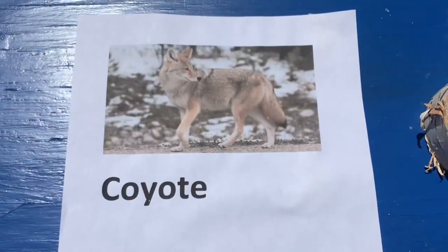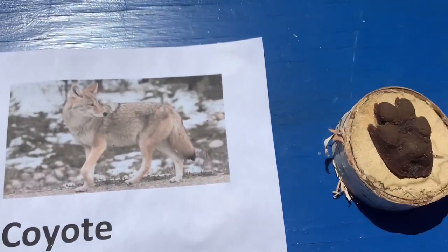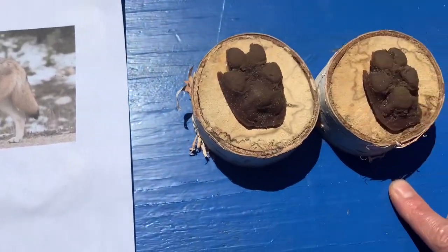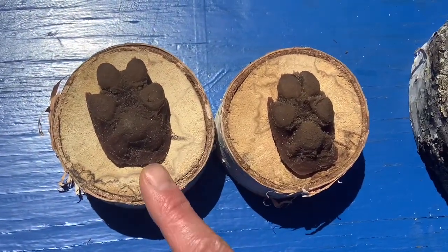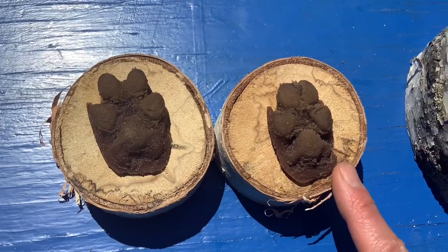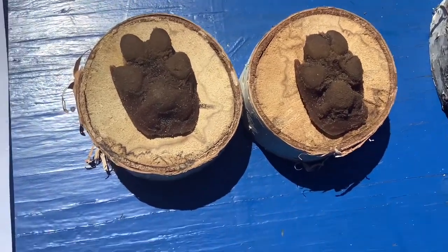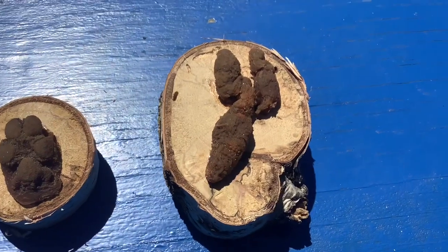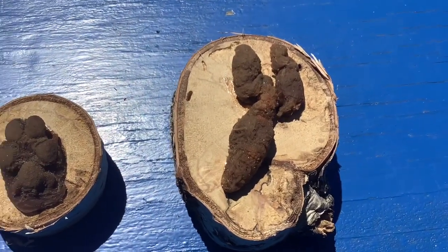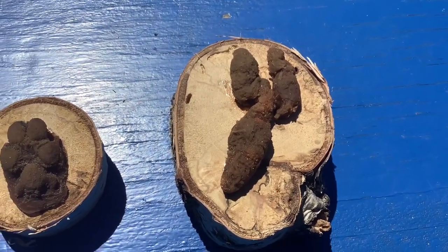So the coyote tracks are much smaller than you'd think they'd be. They're even smaller than a dog of their size. And the front foot is bigger than the hind foot. Its scat is tubular, just like that of a fox, and they often use it to mark territory or to send messages to other animals.